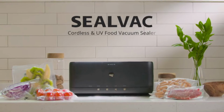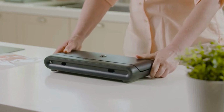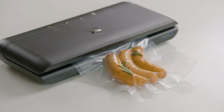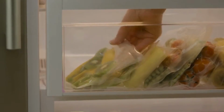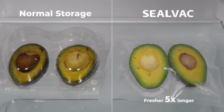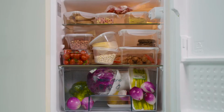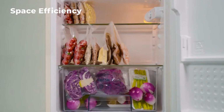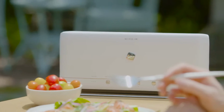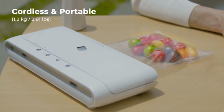Introducing SealVac, the world's first cordless UV vacuum sealer. SealVac can be used in the most convenient way anytime, anywhere. Your food will stay fresh for up to 5 times longer with SealVac. By vacuum packaging it, you'll even save a ton of fridge space. And it can easily be used indoors or outdoors.